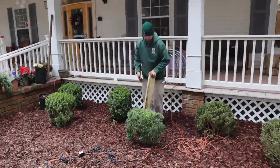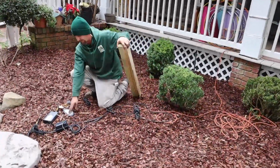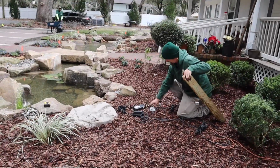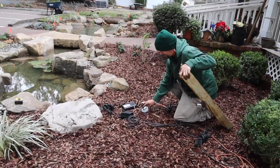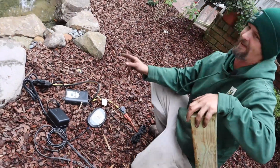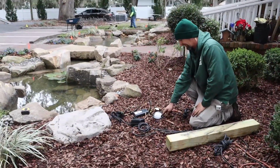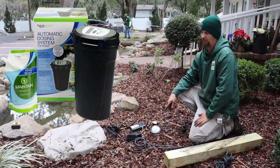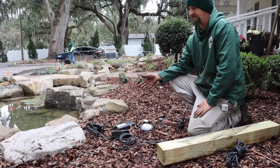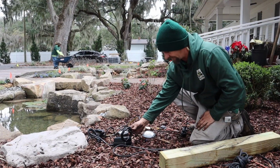its place. And on this, we'll be able to mount the transformer for the auto dosing system, which we have right here. I'll hook that up. This tube will go into the skimmer here, and inside of here, you have a bag with the beneficial bacteria. This is cool for the customer because they don't have to manually insert the product into the pond. You just put this in here, it'll last anywhere from 2 to 3 months. And all they have to do is, 3 or 4 times a year, come out here and change this bag. And this goes right into the skimmer.